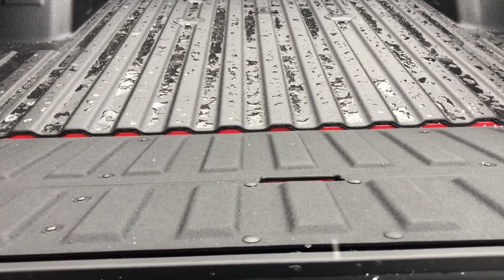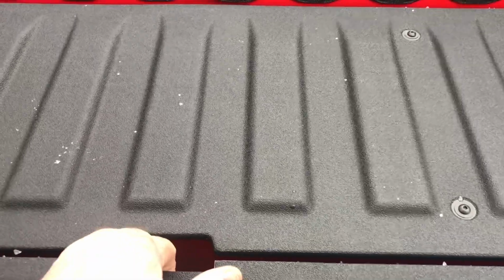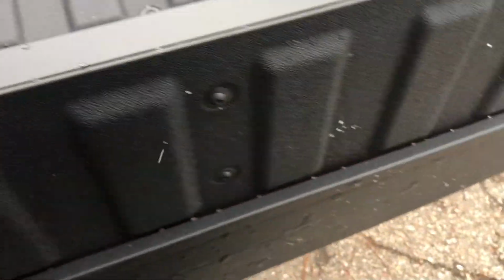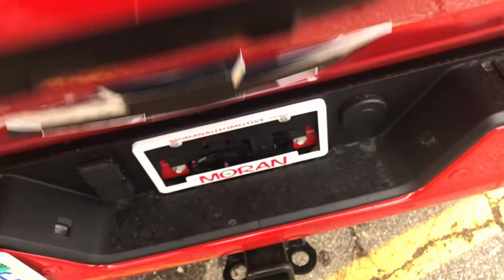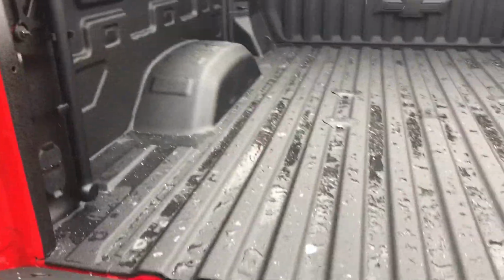Okay. I don't know about that. I don't know. I'm clicking something, but it's not doing anything. Oh, there we go. It's just tight. So that's the step that folds down. Huh. Interesting. What does that do? Oh, it's a handle?